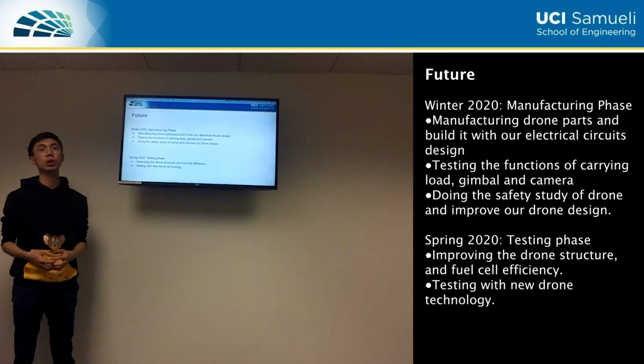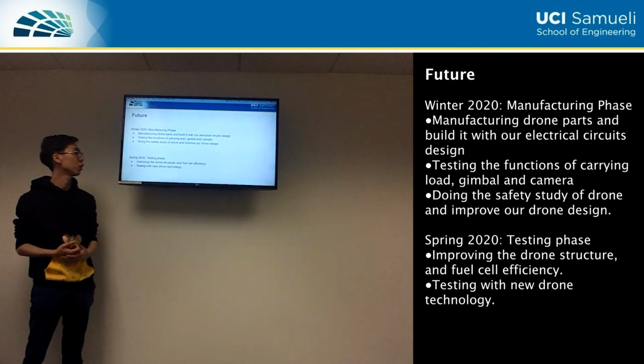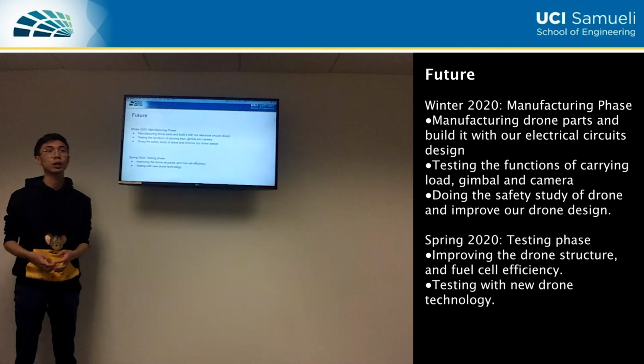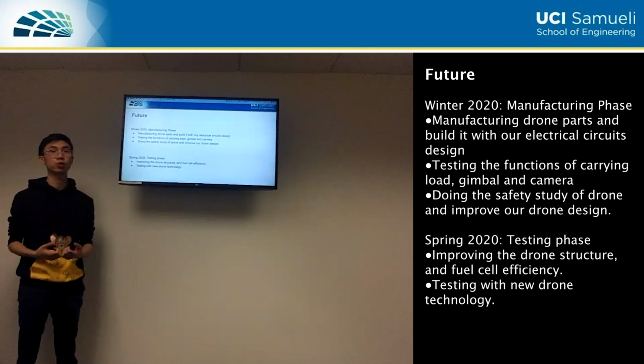In the last quarter, we're going to improve our drone structure to make our fuel cell have better efficiency. And we're also going to improve the drone technology with different functions that could be used with our fuel cell, because we're trying to make this fuel cell drone commercialized.